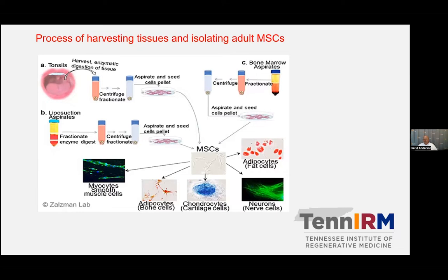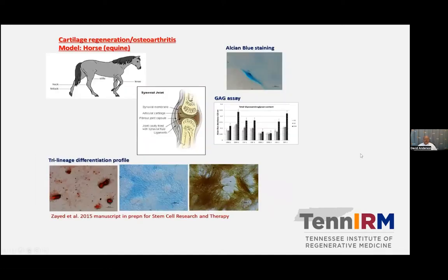One of the other nice things that we like about allogenic cell therapy is the fact that it's about as close to off-the-shelf treatment as we can achieve. And so the time period from disease diagnosis to cell therapy intervention is relatively short, just a few days.